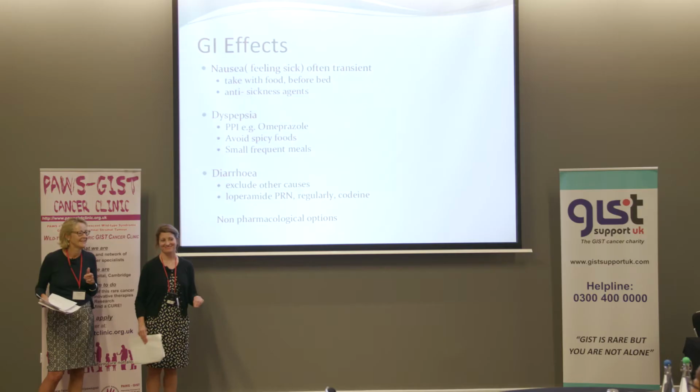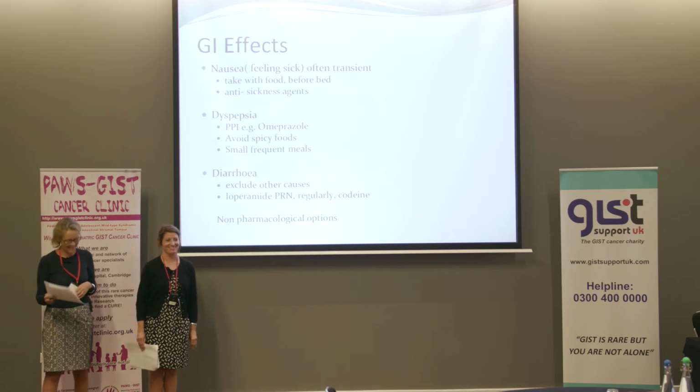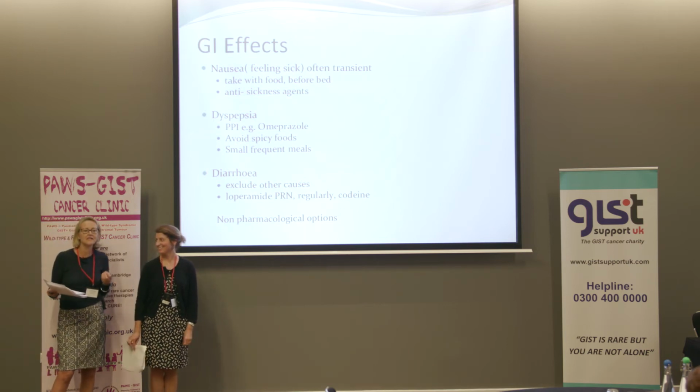I've also been advised, and I don't know if any of you have had experience of this, that marshmallows and Haribos are also very good for diarrhea. So you've got carte blanche to eat those. And apparently grated apple. If you grate apple, it releases the pectin in an apple, and that can help settle diarrhea. Obviously, if it's severe, those things are less likely to help. But if you've got a loose bowel, it's worth trying some of those things.